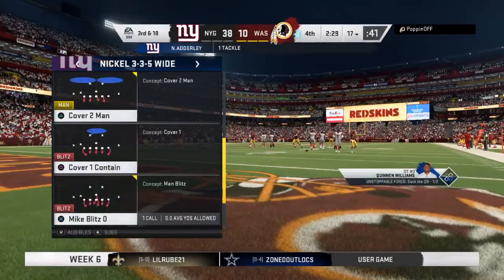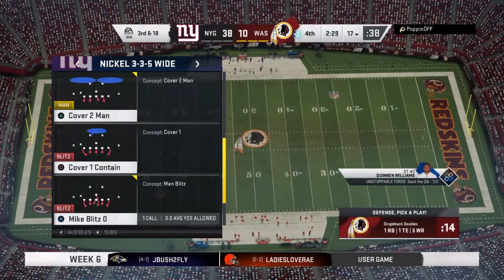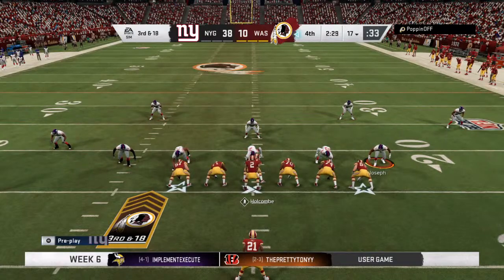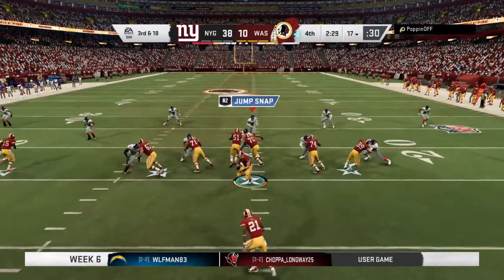And now here comes the third of their timeouts defensively. So they'll be left with only the 2-minute warning to stop it from here on out. The Redskins on third down, a pretty woeful 0 for 5 thus far. This will be a tough 3rd and 18.